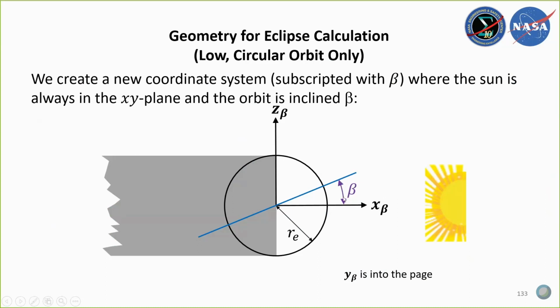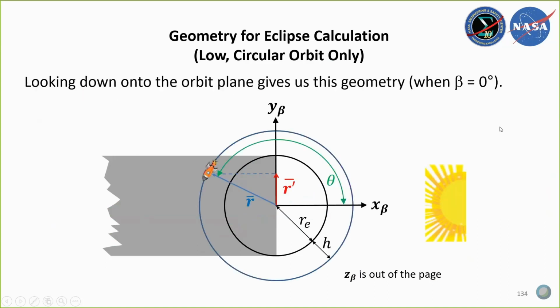Now this does not defy our definition of beta, because here's the solar vector coming from here going to the sun. And if I project that solar vector onto the orbit plane, my definition of beta here is still consistent with the formal definition of beta that I gave you previously. The other thing we're going to need is the radius of the Earth, or the radius of the planet, so I'll call that R sub E. And then here's our cylindrical shadow assumption.